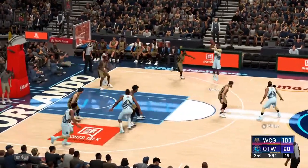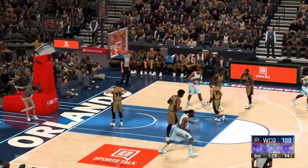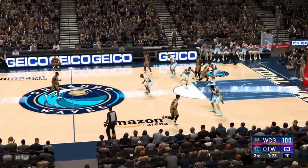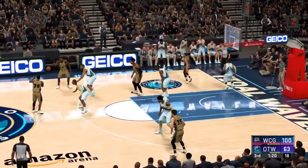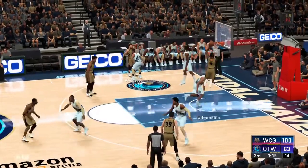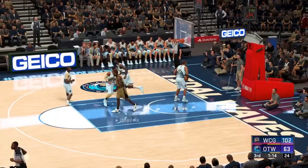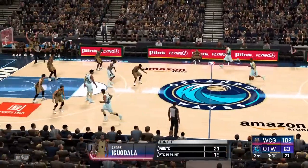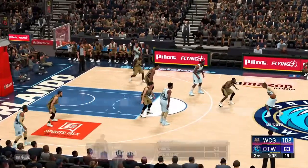Now, here is Miller. Barbosa for 3, and again, it's Orlando with the 3. This is the shot you want to get him, an open look from range. Allen passes to Iguodala. Floats it up for Iguodala, and Andre Iguodala with the slam. Incredible pass to Iggy. Put it right where he wanted it. Fantastic read by Iggy to exploit the space in the D.